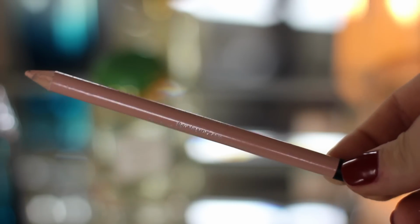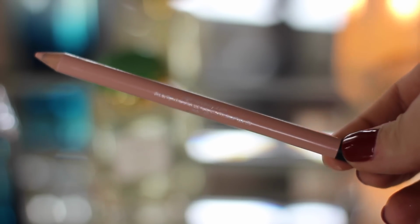This is from Sigma. It's a fantastic nude eyeliner, so it counteracts any redness, and I certainly have a lot of redness going on up in here.